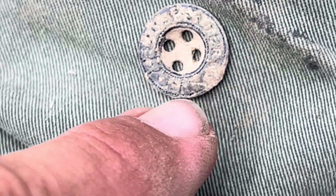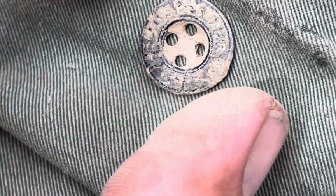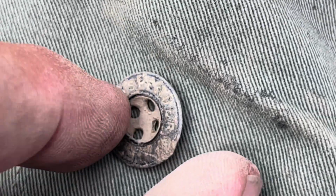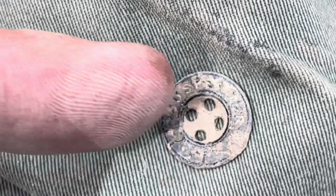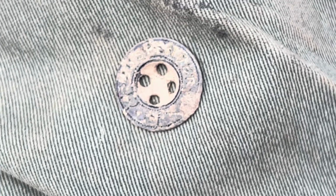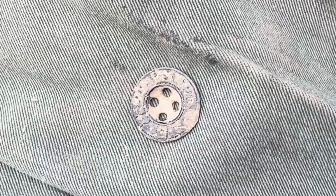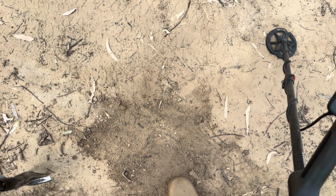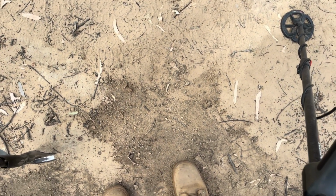And there's some kind of patterny thing down here. Anyway, not a super common button. I think that's about the second one I've found out here, but I've not found them before. But anyway, suspender button.